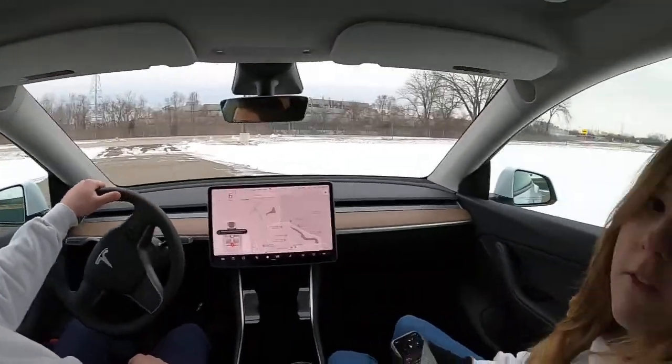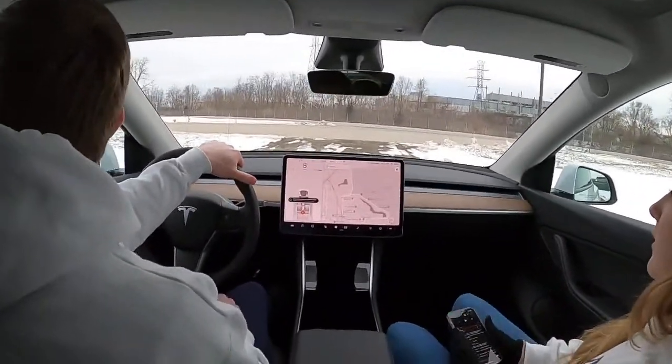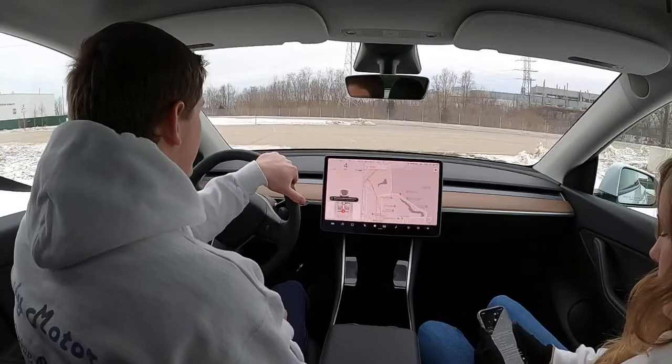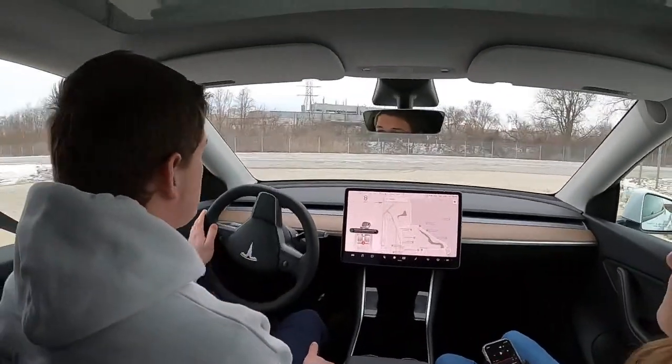Yas says the frunk is a little difficult to latch. Okay. Right. So maybe that's just how it is. Yeah. So Nathan's going to have to get used to the regenerative braking, which is not on full right now because our battery is still not warmed all the way up.